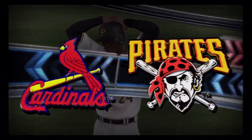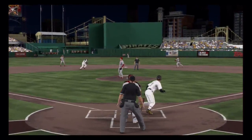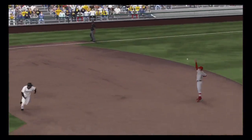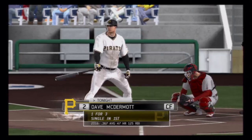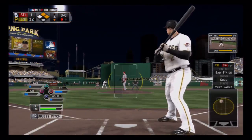Well, here's something for you kids to remember. You got to freeze on a line drive if you're at second base. Make sure that that ball gets through before you take off and try to advance. And that's a good read there, and he's able to get back and avoid being doubled off. David McDermott will get another opportunity here as they've batted around now.